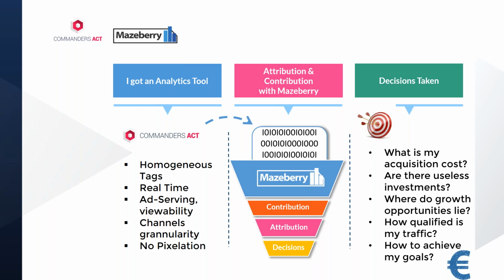Of course, you will be able to customize the channel's granularity, to go as far as possible and get as much detail as possible, and as a consequence you will get a good and reliable foundation for attribution analysis. Exactly. Based on that very granular data, what Mazeberry does is provide you with attribution and contribution analysis.